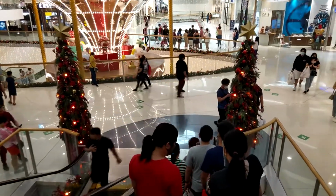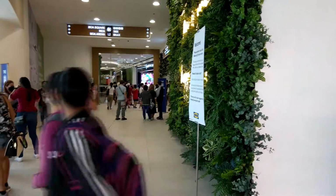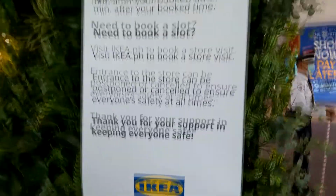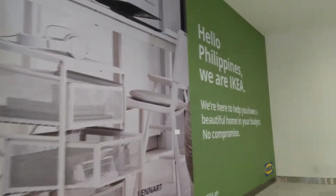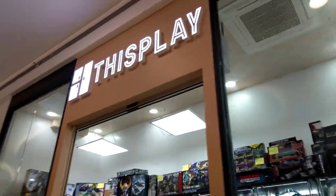Then, around 1:30 p.m., we started walking towards the south parking area side of SM, where the IKEA store is located. A short bridge connects IKEA to SM's second floor.